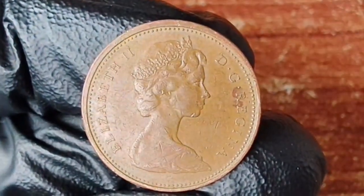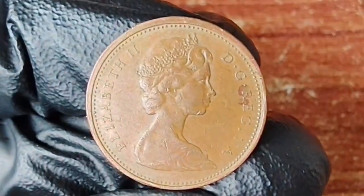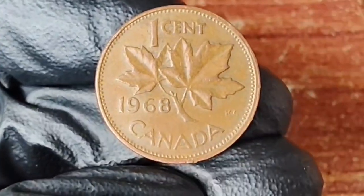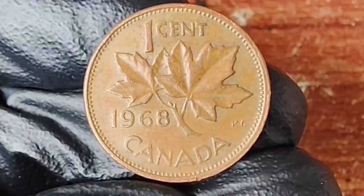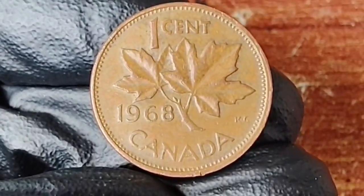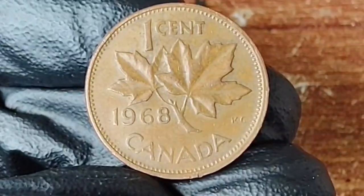This coin was made from a bronze alloy containing 98% copper, with tin and zinc making up the remainder. It weighs about 3.24 grams and measures 19.05 millimeters across. The edge is plain and smooth.